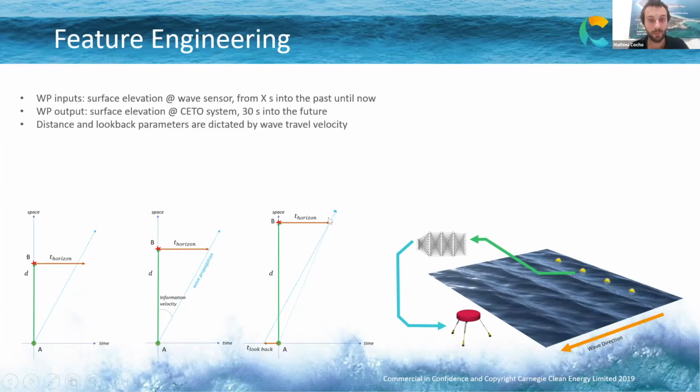This means that if we set the distance between the prediction point and the location of the sensor array at a given distance, we also need to be able to look back in time and remember what the waves have done back in time in order to be able to predict those slower waves, which need to be predicted at point B, 30 seconds into the future.